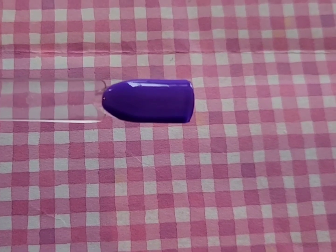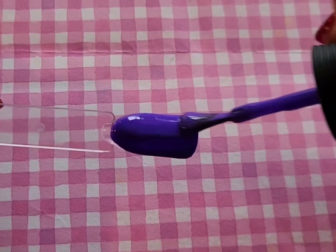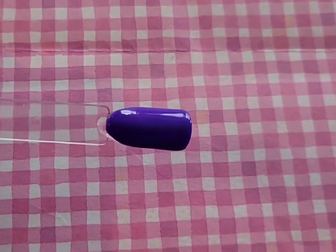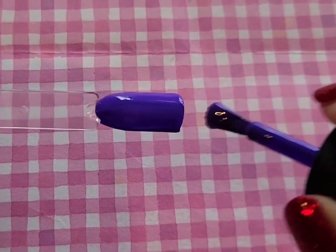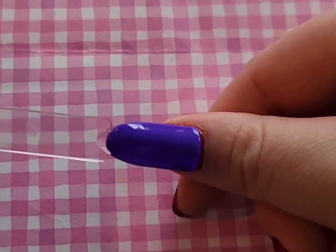And this, like I said about Orly being a little bit thicker in my opinion, I did add too much polish to this nail, as you can tell here. I forgot about that, and that was my fault. But I do think that the Orly polishes do have a thicker formula to them, which is great for opacity and for coverage, but I do think that the chances of you flooding your cuticles is actually way easier.